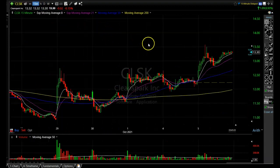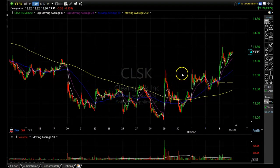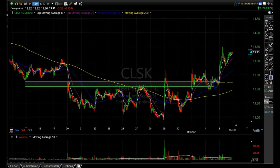But if we go to that 15-minute chart, in my last video that I did on CleanSpark, I was talking about this price area right around 12.15 or so.